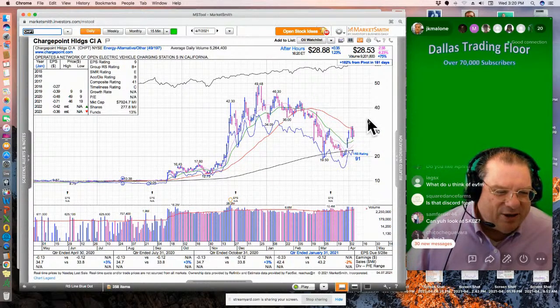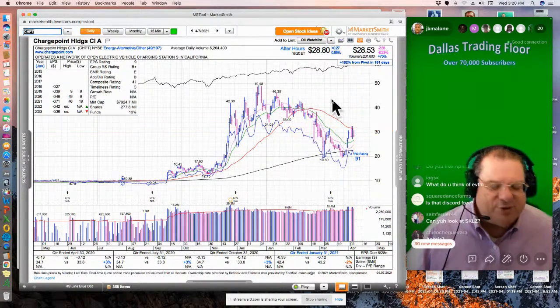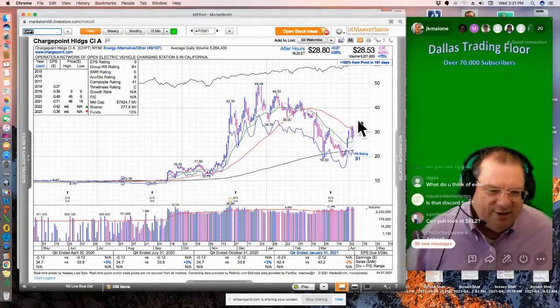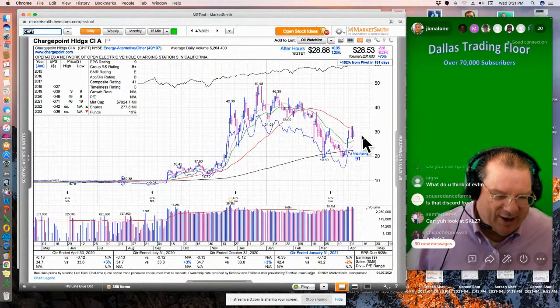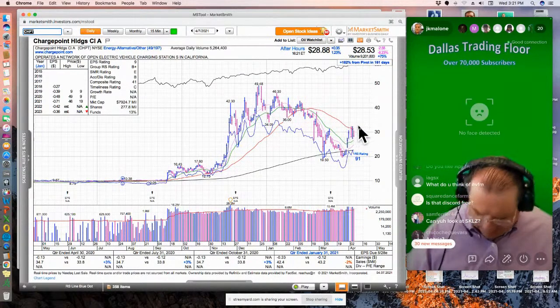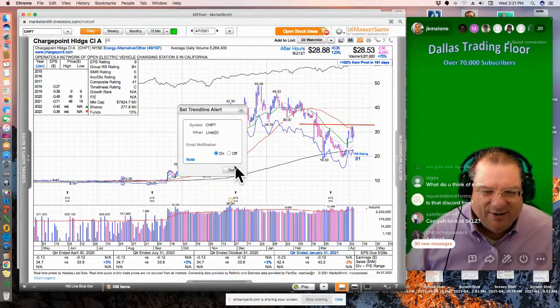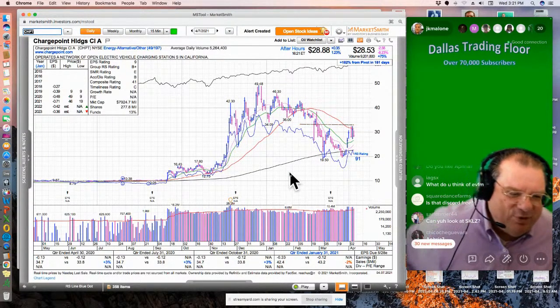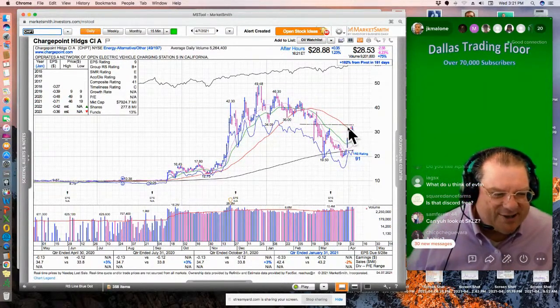Let me take a look. I want to see exactly where it is relative to, so 31.40 is where I'd be interested in buying this one. I do think you're going to see it move higher tomorrow, but I don't know if it'll move high enough. Really, to buy this one, it has to move above about that line there, and I'm going to set the alert on that line. That's where I want to see it move above, because I want to see it move above the highest high and a little bit more.